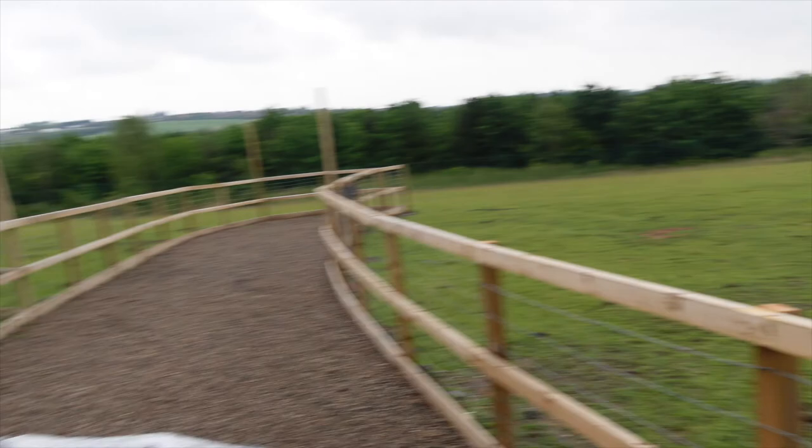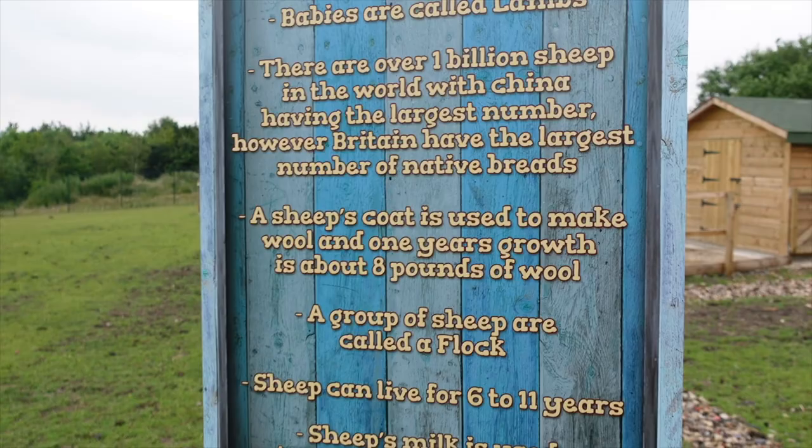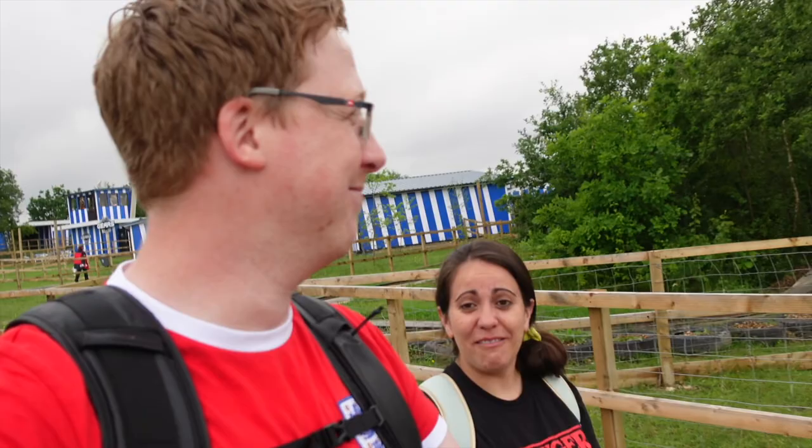I didn't know that fact. I also didn't realise that breeds is spelt wrong. Breds. It has the largest number of native breeds. That's this week's edition of Sheep Facts. Tune in next week. There's not going to be a next week. Well, there might be. We're going to another Gullivers. So maybe. The suspense must be killing you.